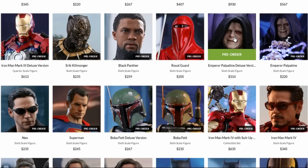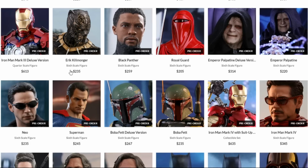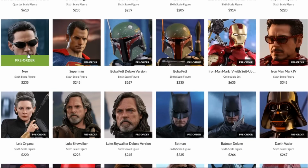I think some of these Star Wars are coming. Boba Fett came. Vader's coming soon. I think I've got word that he's maybe not too far away. I can't remember. But he's already on pre-order. Neo, again, would be cool. I love the Matrix movies. So it's cool, but it doesn't really make the collection cut.